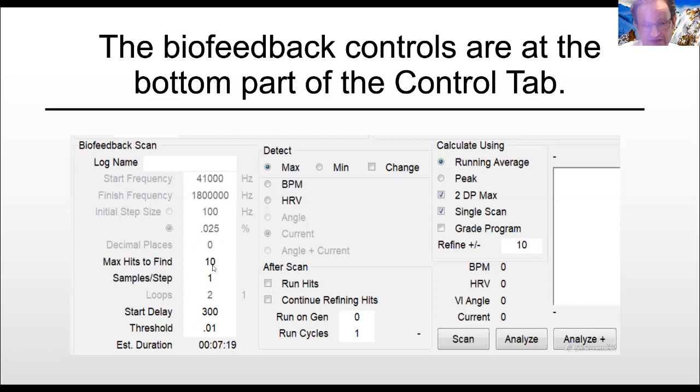Max hits to find is beneath that. So you can choose how many hits, how many numbers you want to get. Because the software and the hardware could pick up lots of information and it will give you the top 10 or the top 20, depending upon what number you type in there. And you've got to think about what number you want, the number of frequencies you want, taking into account how long you want each frequency to run for. Is it 2 minutes? Is it 4 minutes? Is it 3 minutes? These days, I personally do 3 minutes per frequency, usually.